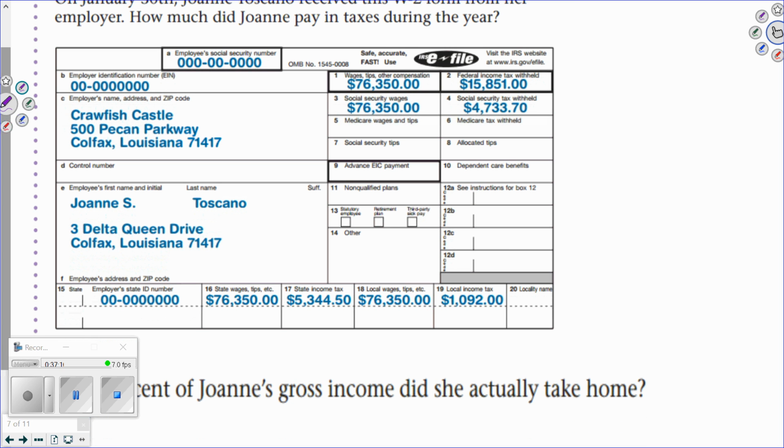A lot of times they'll send you a whole page that's perforated, so you have numerous copies of the same thing, that way if you have to send it to different places. But they're pretty small, and they have some information on there. They're going to have your Social Security number, so you always want to make sure that is correct, that way you're being credited for everything appropriately. It's going to have your employer's ID number. When you file taxes, you have to be able to put that number in. It's going to have your employer's name and address. It will have your name and address.